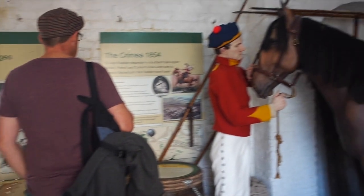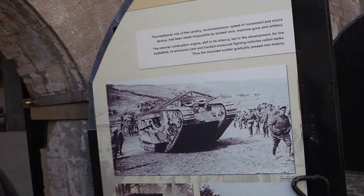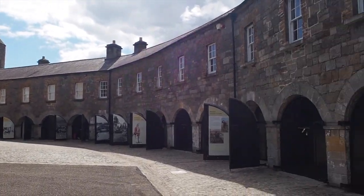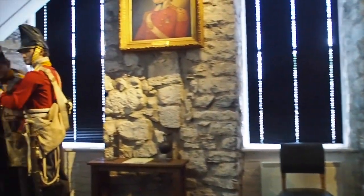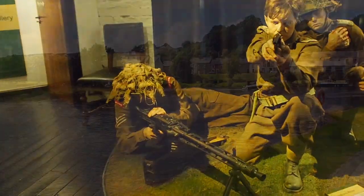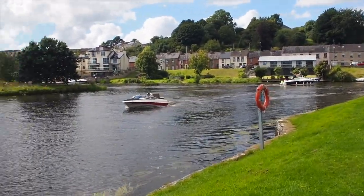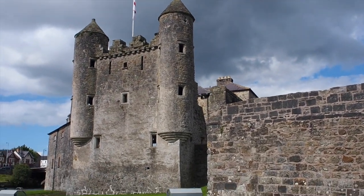This is the farriers. This looks like World War I stuff. This is a great little museum. This is really lovely down by the water, watching all the boats going back and forth. And we've just come down to see the outside of the castle, which looks pretty impressive.